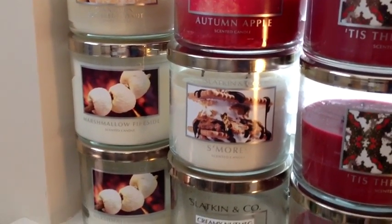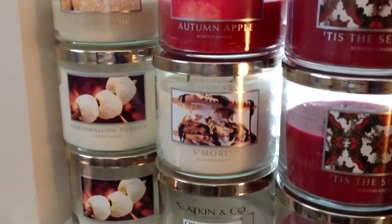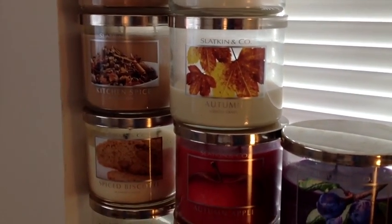S'mores, which I didn't buy at first, and then when it went half off, I picked it up, and I really like it. It's not a strong throw, but it's really nice. Autumn Apple, 2 of those, just your classic apple. Then Autumn, which is just a little bit different. I really also love that one.